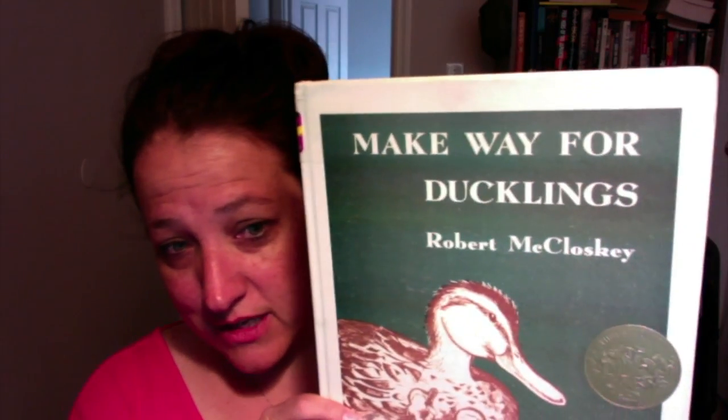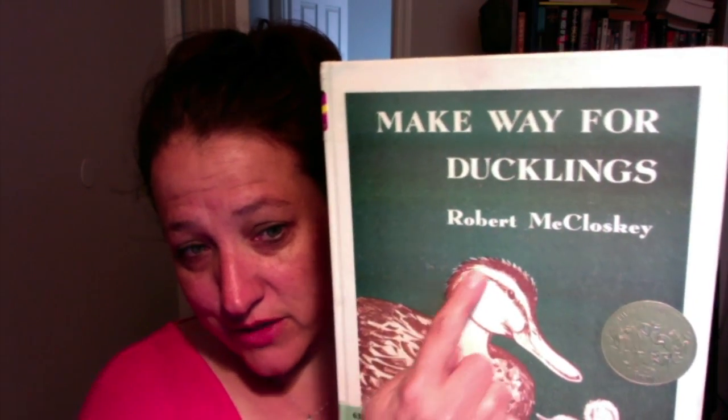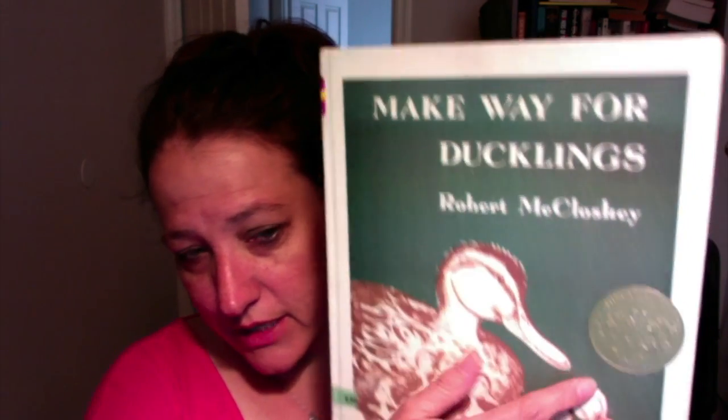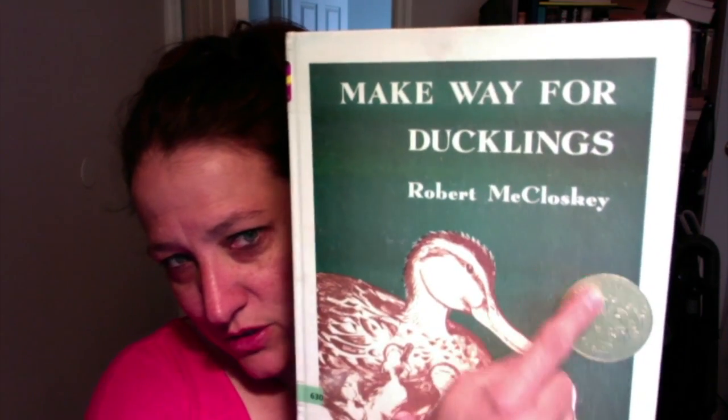So, today we're going to read a story called Make Way for Ducklings. The author-illustrator is Robert McCloskey. And when I look at the cover of the book, what I notice is that it has this special award. We're also starting a unit that has award-winning books. In children's literature, this is one of the top awards that most people talk about, and it is called the Caldecott Award. Caldecott. So it's named after a person.